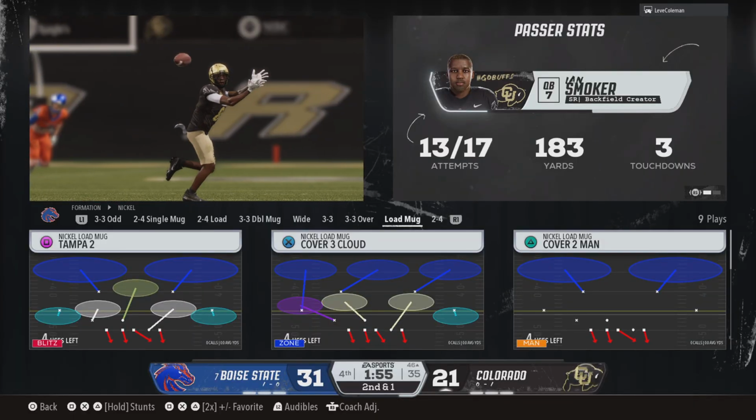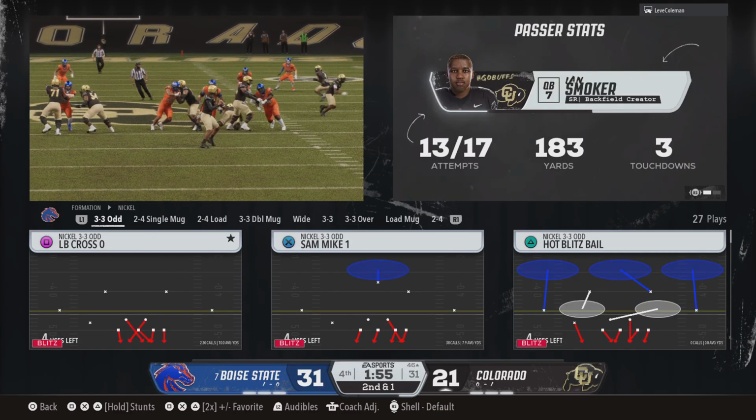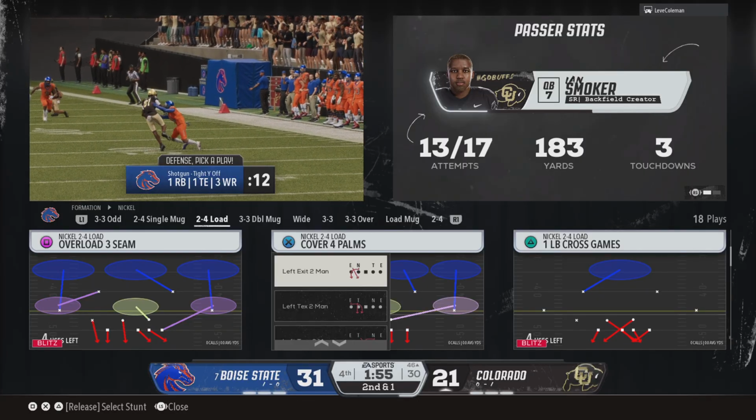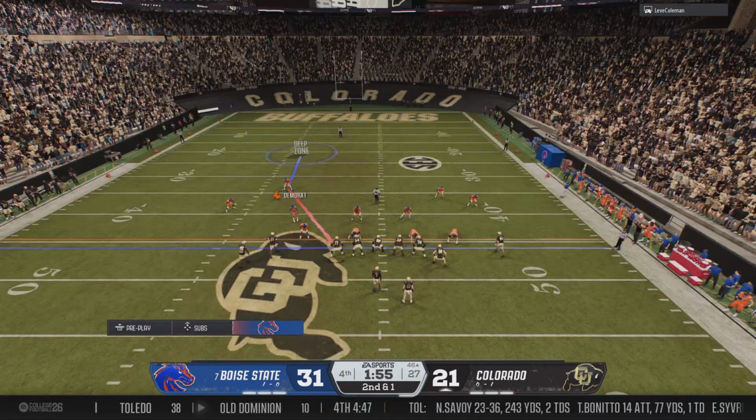Now, you've seen the evolution of these slot receivers. They're just matchup nightmares. They're hard to get your hands on. A lot of times, they're off the football. You can't jam them. These guys are so productive, and offenses really feature their best players most times in those slot positions.